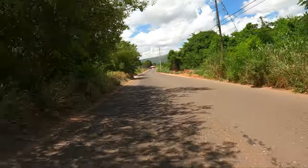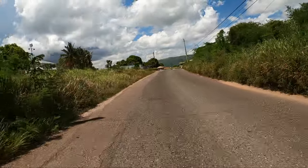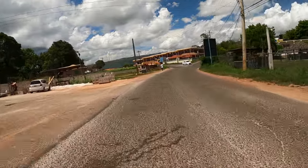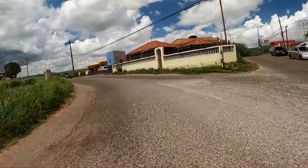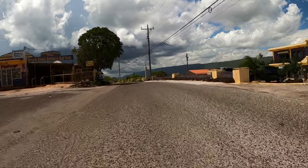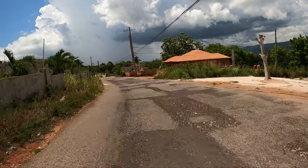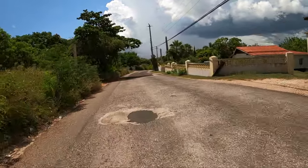So we're in the Cheapside area. Yeah man, them call it Cheapside. Don't know the reason why them call it Cheapside. Looks like we're going to get some rain today in St. Elizabeth, like Santa Cruz, I get some rain.